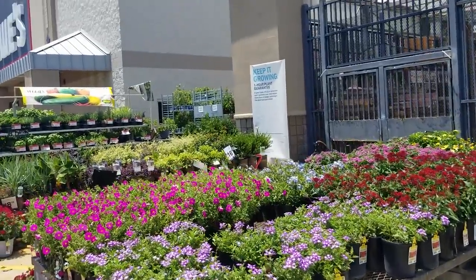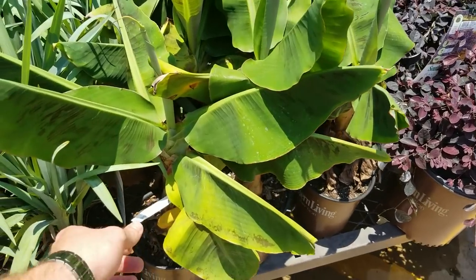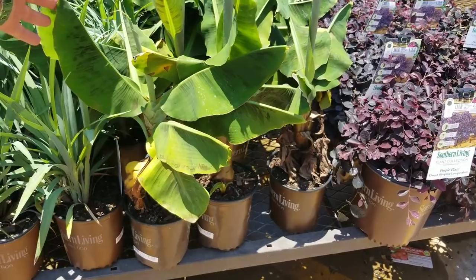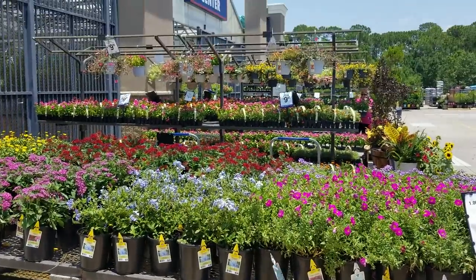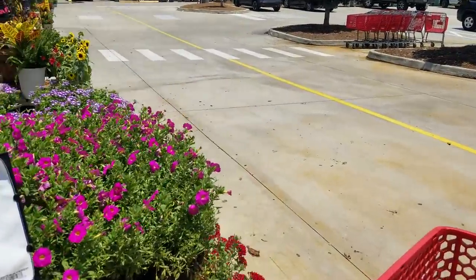Seen everything. Oh, look at the little bit of bananas. The bananas. No matter how many I have, I'm always a sucker for more. These little guys are the poquitos. Like them a lot. I think that's everything at this location. So, moving on to whatever happens next on vacation.